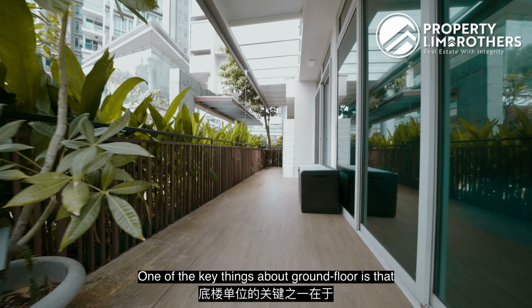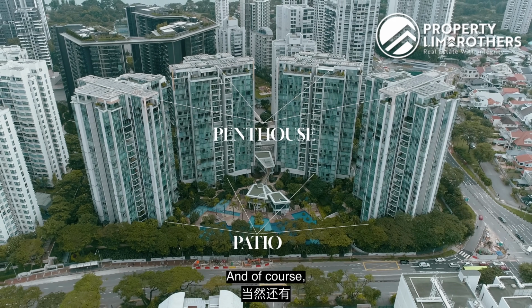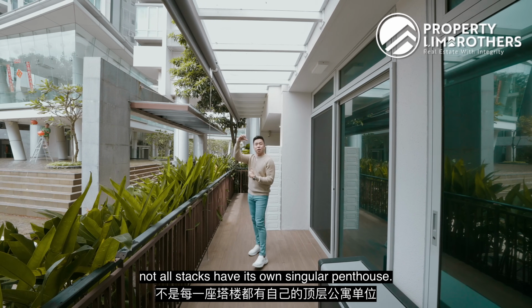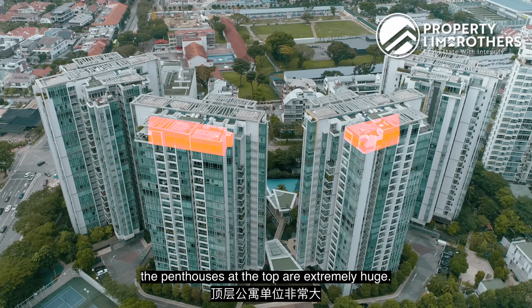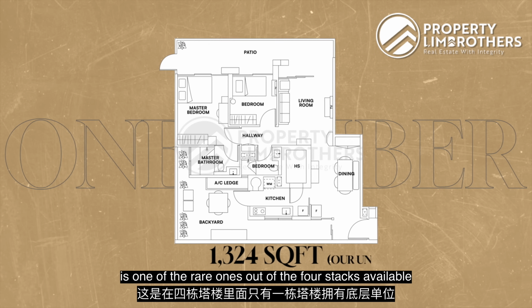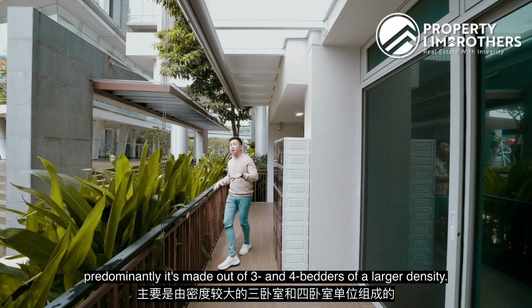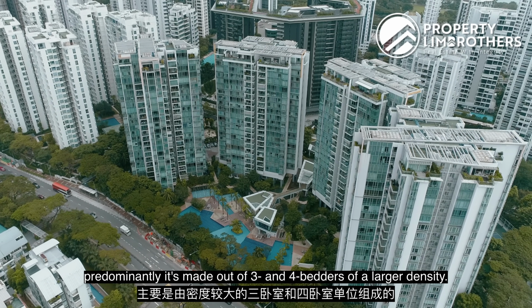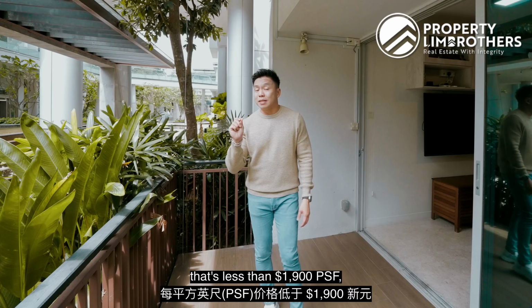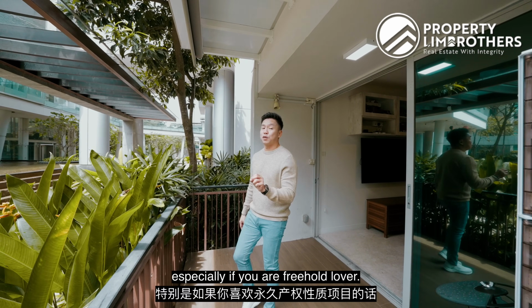One of the key things about ground floor is that in every single stack, there are only one ground floor and one penthouse. And of course, not all stacks have its own singular penthouse. For example, in one Amber, the penthouses at the top are extremely huge. And this ground floor at 1324 square feet is one of the rare ones out of the 4 stacks available. Because in one Amber, predominantly is made out of 3 and 4 bedrooms of a larger density. If you're hunting for something that's less than $1,900 per square feet, this might be very suitable for you, especially if you're a freehold lover.